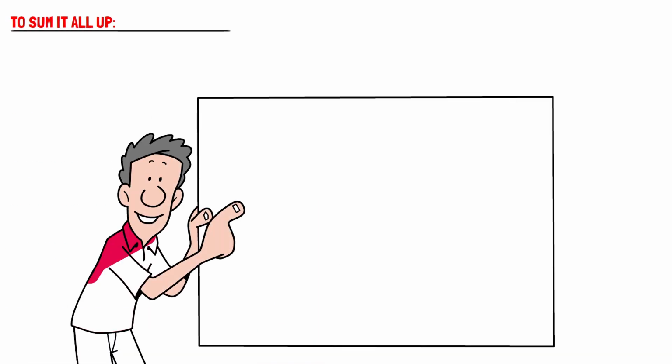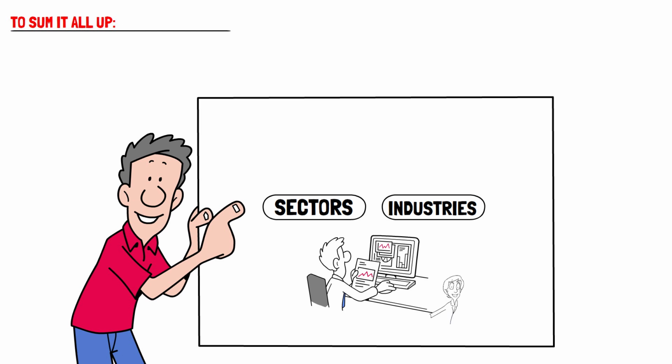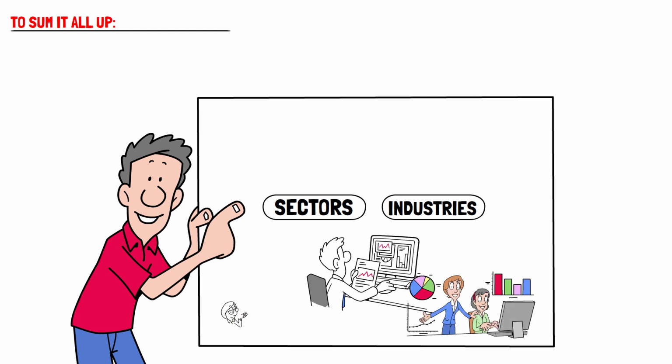To sum it all up, sectors and industries are just different levels of categorization for companies in the stock market. Sectors are broad, industries are more specific. They help investors understand trends, spot risks, compare companies fairly, and build balanced portfolios.